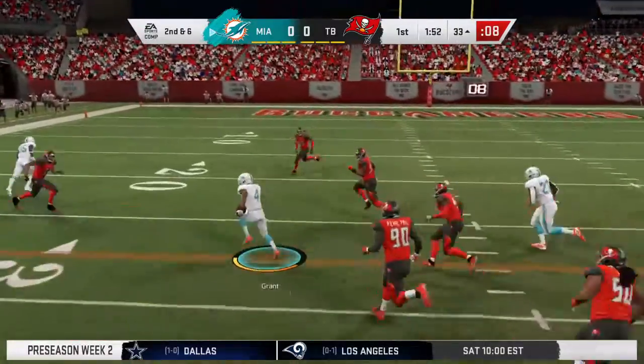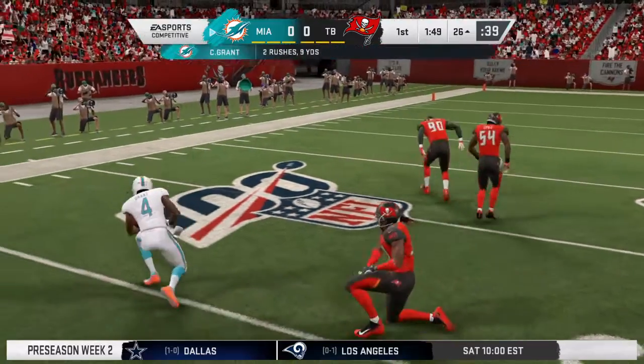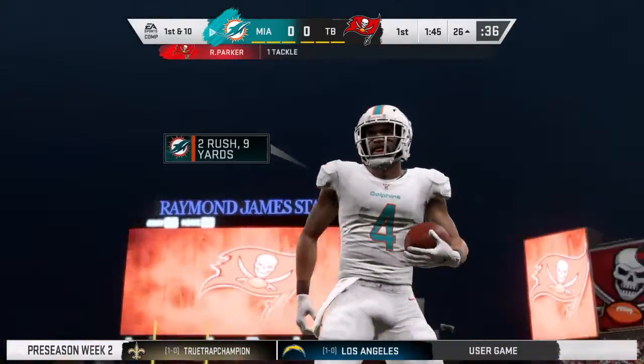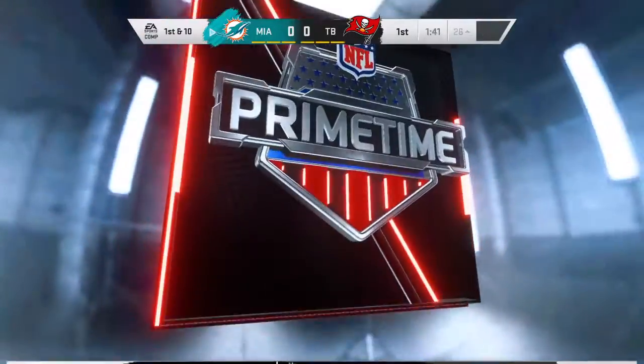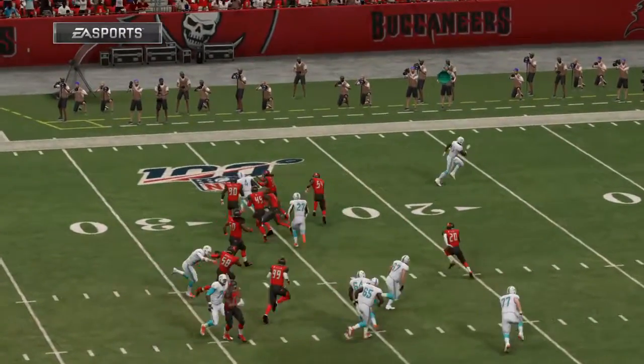Here's Grant. And he'll be a little shy of the 25 here at the 26-yard line. That one a first down pickup of 8. Yeah, once more, strong running, excellent blocking at the point of attack. They've got a nice little drive brewing right here.